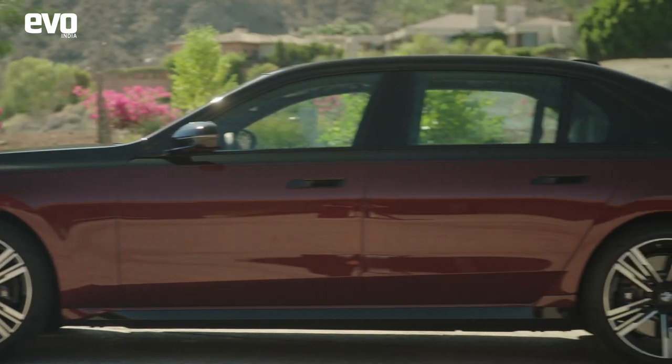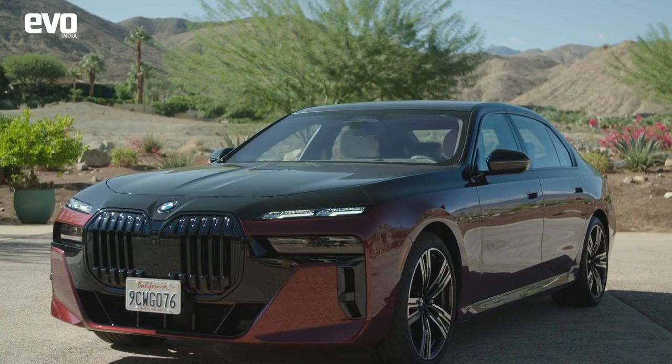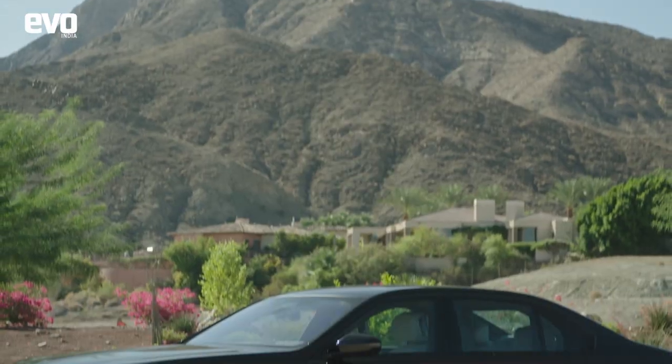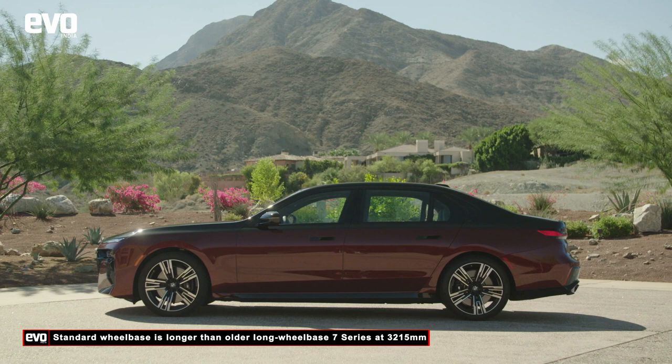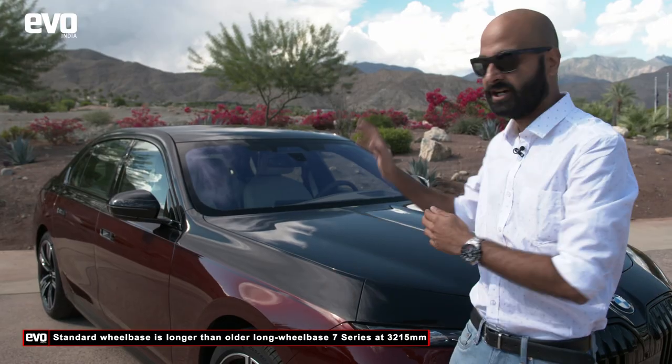Now, when you come over to the side, you've got other cool stuff going on. The wheels, they're new, obviously, for 2022. You've got a two-tone paint scheme on this particular car, though you can option it without that too. The wheelbase is longer. Now, this is not a long wheelbase 7 Series, but the wheelbase is actually longer than the L variants of the previous generation. So it is a very long car.